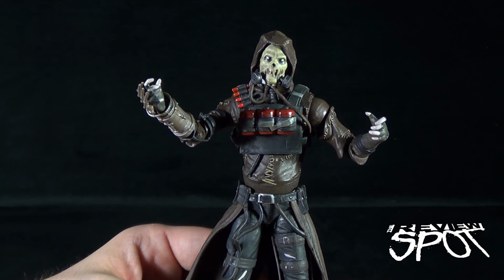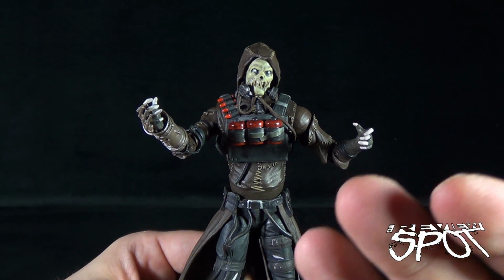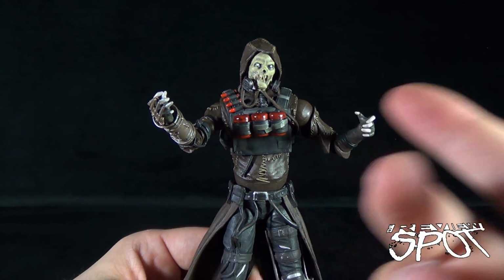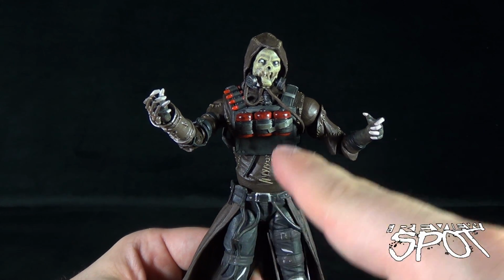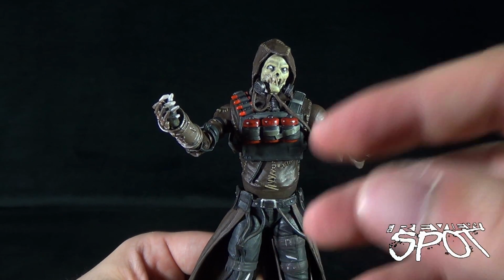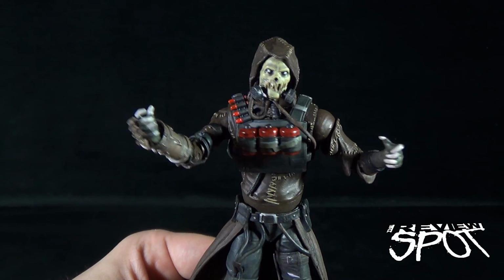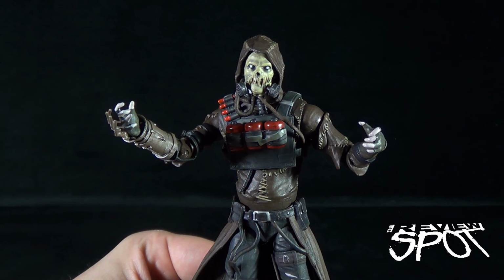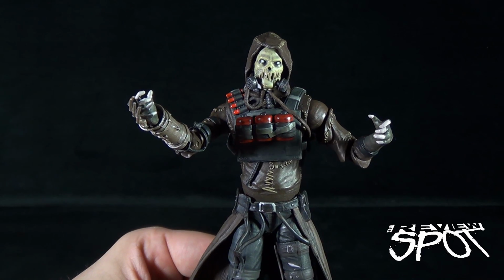If you can, do yourself a favor and pick this guy up if you're a fan of the game, or really even for that matter. I don't personally play the game, but I'm a fan of Scarecrow, and I'm a fan of Batman. I've always been a big fan of Batman, so even though I don't have a lot of attachment to this character in the game, I can still have a lot of appreciation for what DC Collectibles put into this figure. Today's Toy Spot, we're having a look at the DC Collectibles Batman Arkham Knight.